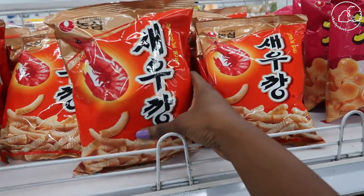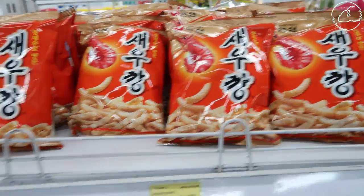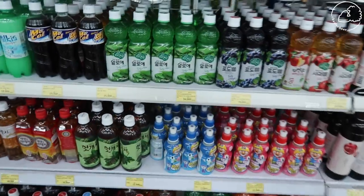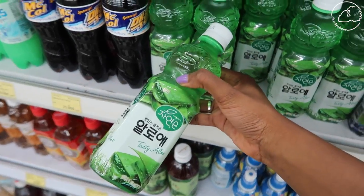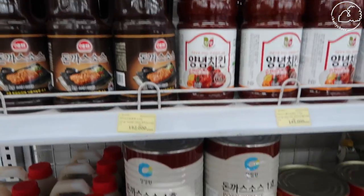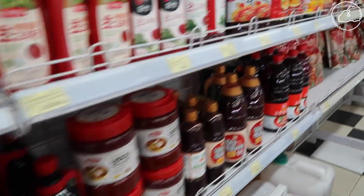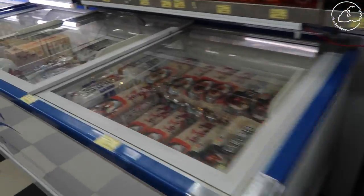One of my co-teachers, he used to love eating these shrimp chips. Oh, and I love this aloe drink. So good, especially when it's cold. All of the different sauces they have. And then the frozen aisle.